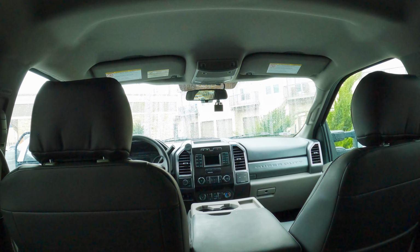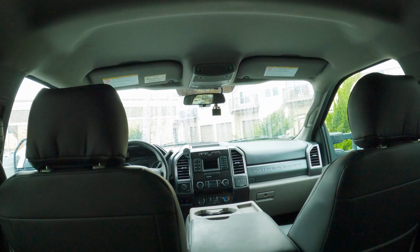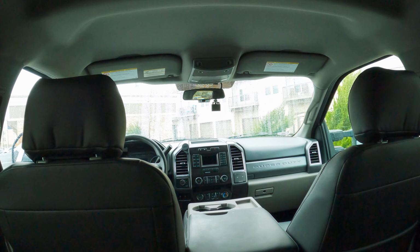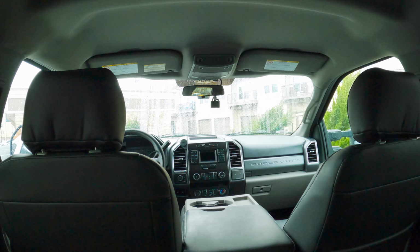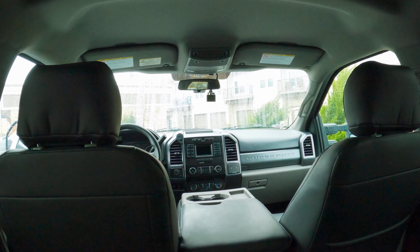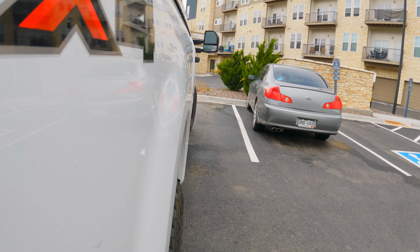And that means your filter doesn't have to work as hard to take all the soot and diesel particulates out of the air before it expels it from the chamber. You have to do less regens. It just makes the whole emission system not have to work as hard. Try to stay on top of that. Use a DPF cleaner every 5,000 miles.